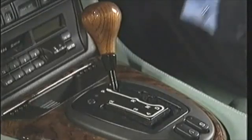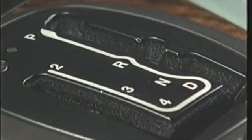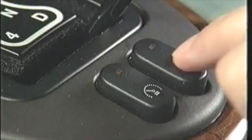On the right-hand side of the J are the park, reverse, neutral and drive functions. From D, you can select the 4th, 3rd and 2nd gear ranges. There is a choice of sport and normal modes to suit your driving style.